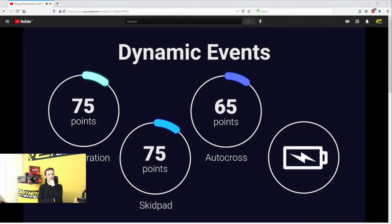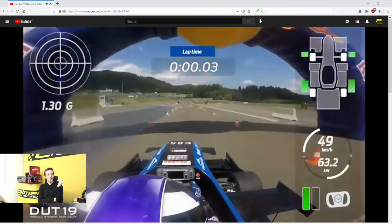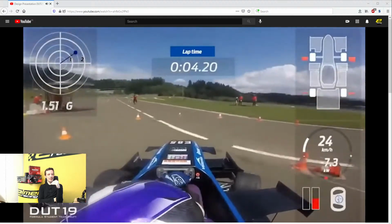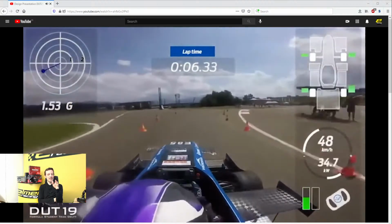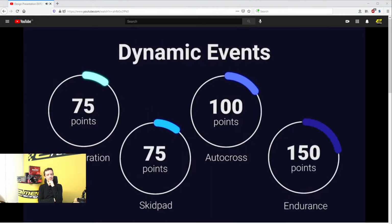Now we move on to what you might refer to as actual racing. To us, this is called the autocross. Those first two events test more the performance of the car, while the autocross and endurance test more the racing performance and how easy the car is to drive, and fast, of course. Finally, there's the largest event, the endurance.